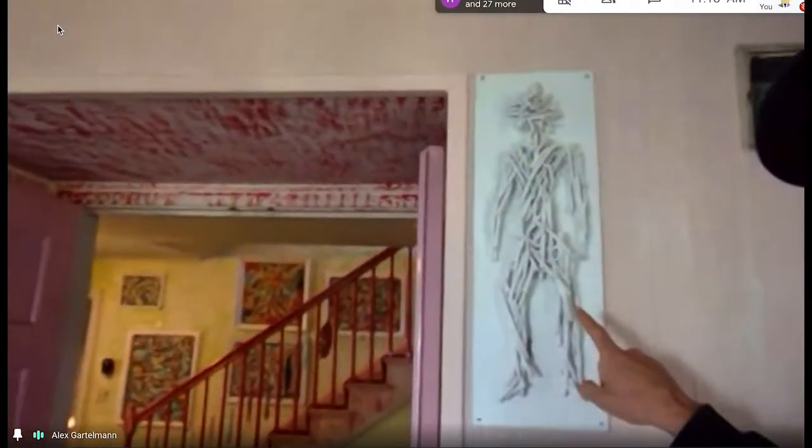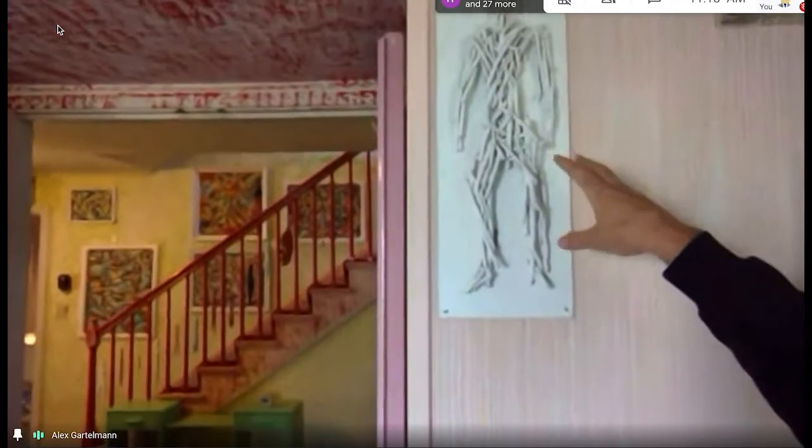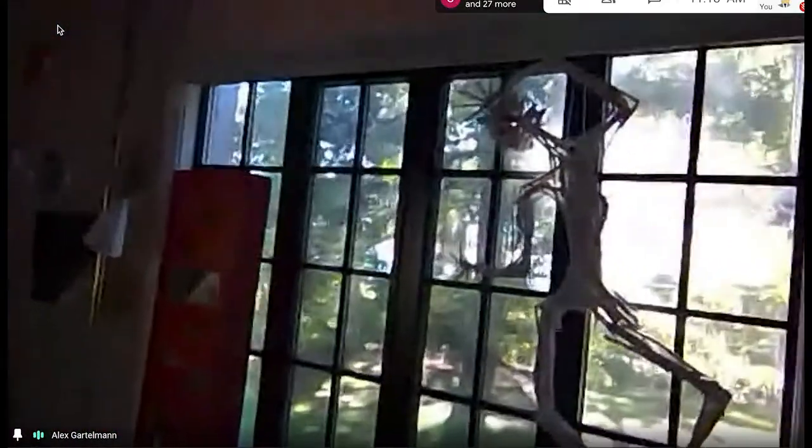And then we also have a lot of these small stick driftwood figures. She would collect these little pieces of driftwood and combine them into these figurative forms. There's another really good one over here on the window, if you guys can see that. So yeah, she's doing a lot of things with the figure.